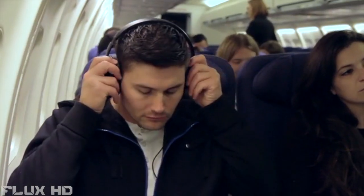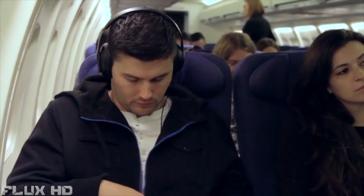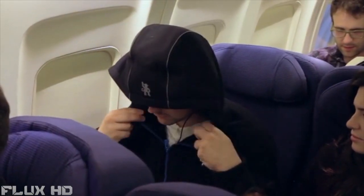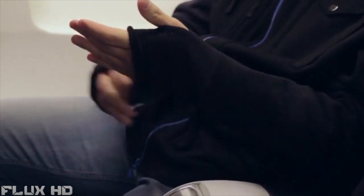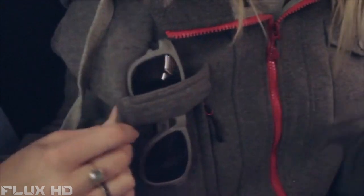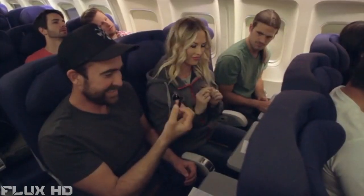You can tune out the world with easy access to your music, and the oversized hood is lined with extra soft fabric designed to pull over your eyes. With built-in gloves that unfold out of the cuffs, you can stay warm and cozy. With a mini pen pocket, you'll always have something to write with, and so will everyone around you.